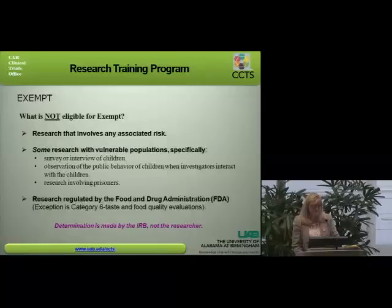Okay, so what's not eligible for exempt? That would be research that involves any associated risk. And some research with vulnerable populations is not eligible for exempt under the federal guidelines. You cannot survey or interview children in exempt research.